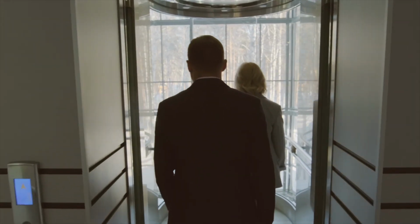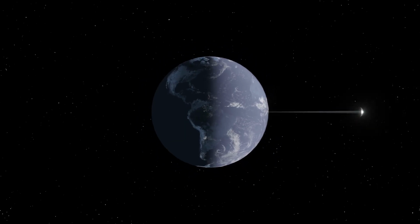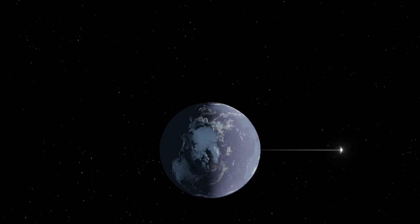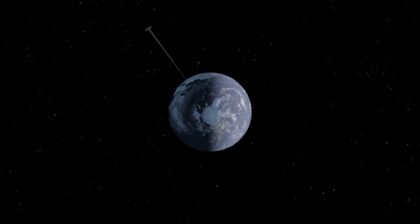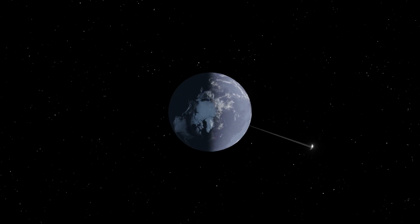Now, a space elevator is not going to be one of those conventional elevators that you're probably familiar with. A tower into space is not going to work. It's just going to be too heavy and would collapse under its own weight. The basic idea of the space elevator is instead a long cable that extends from the surface of the Earth to a stationary point in space. At the end of the cable would be some counterweight, and the structure would be anchored to the Earth's surface and held in place by the centrifugal force created by the Earth's rotation.